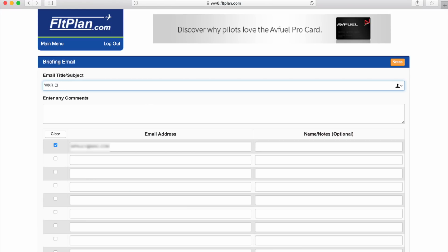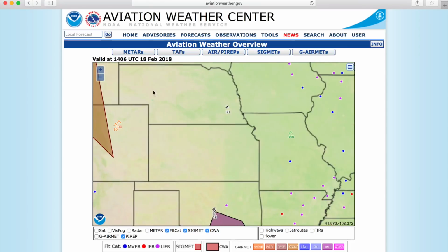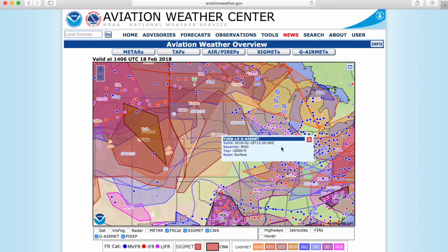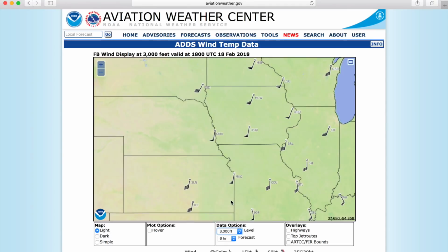I always email a copy of the full briefing to myself, so I can reference it later in flight on my iPad. Then I take another look at aviationweather.gov, in particular the AIRMETs. There's no lack of them this morning. For turbulence below 10,000 feet, for low-level wind shear, for low freezing levels, and for IFR weather, though this last one should disappear pretty soon.